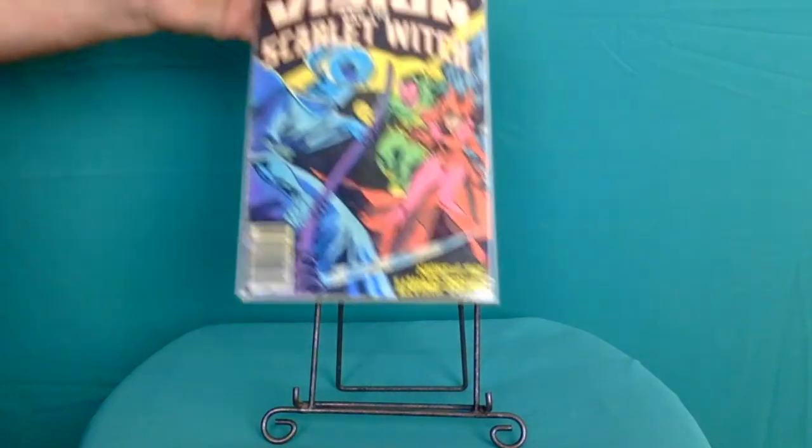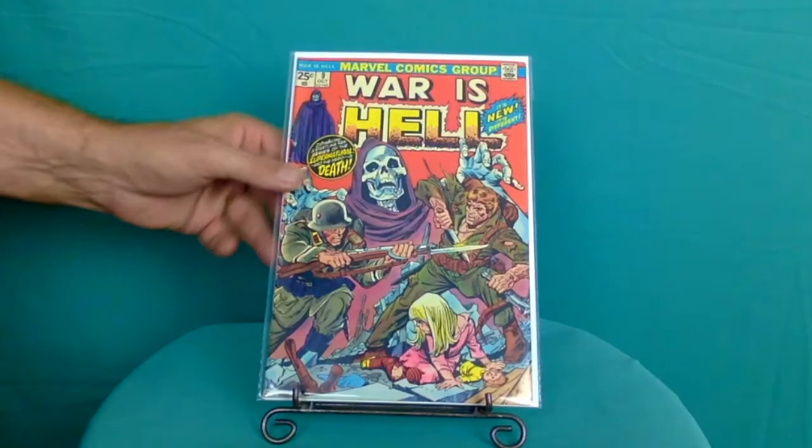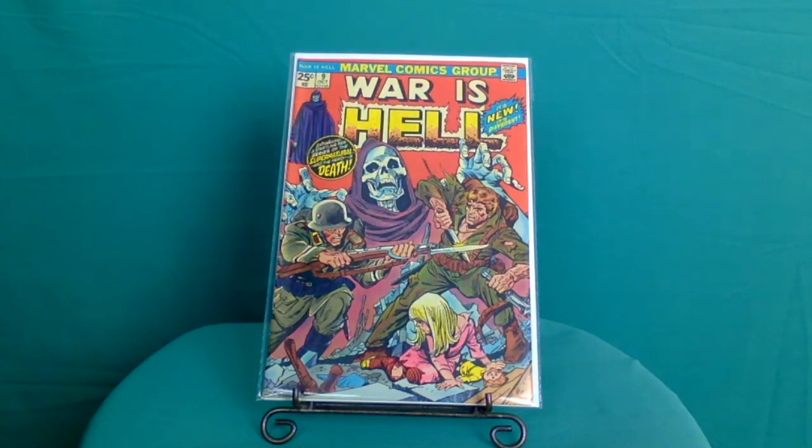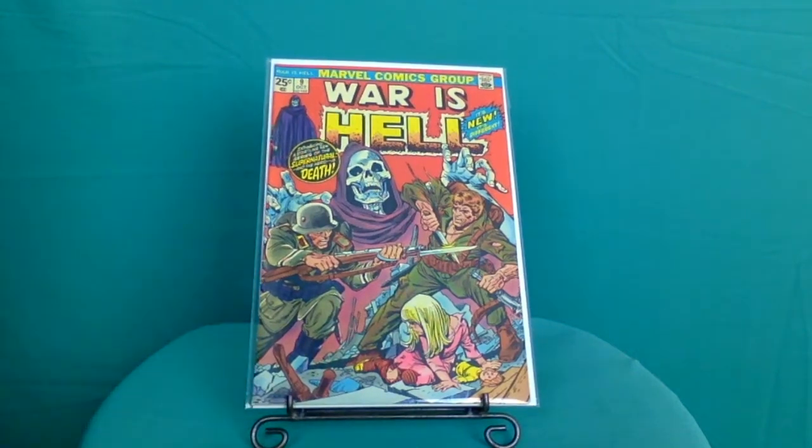Vision and Scarlet Witch, a beat-up copy of number 1, but a newsstand copy. And a semi-key, War as Hell, number 9. I believe this is an early version of Death, Thanos' Squeeze. And I had 2 of those, but I don't see the other one. If there is another copy somewhere in here, it's probably coming up.